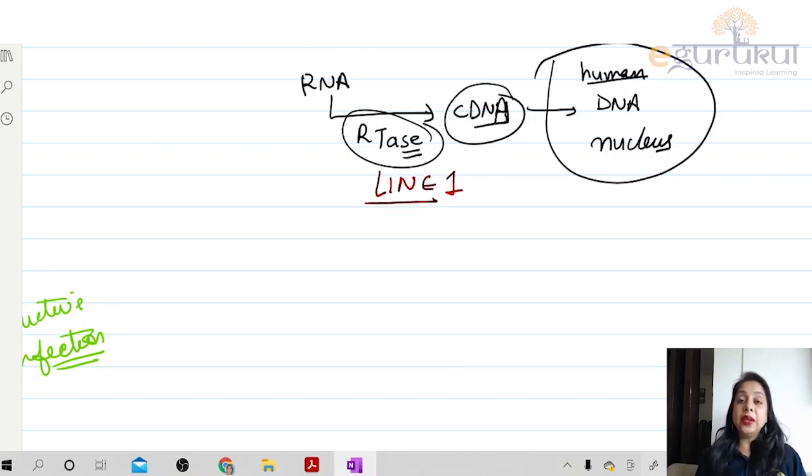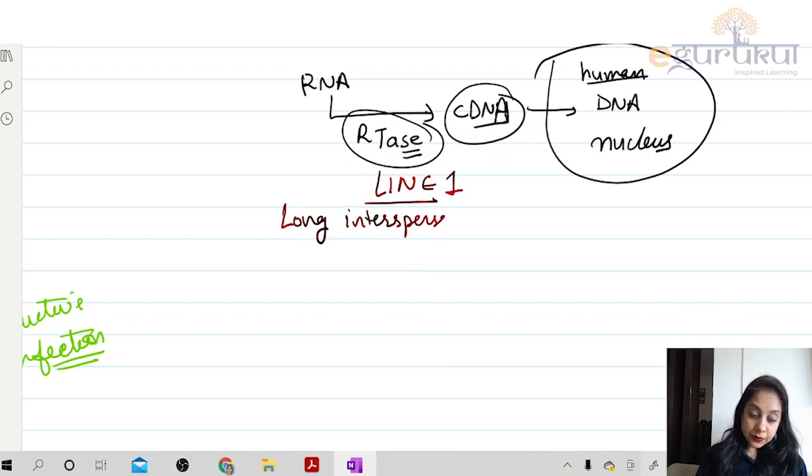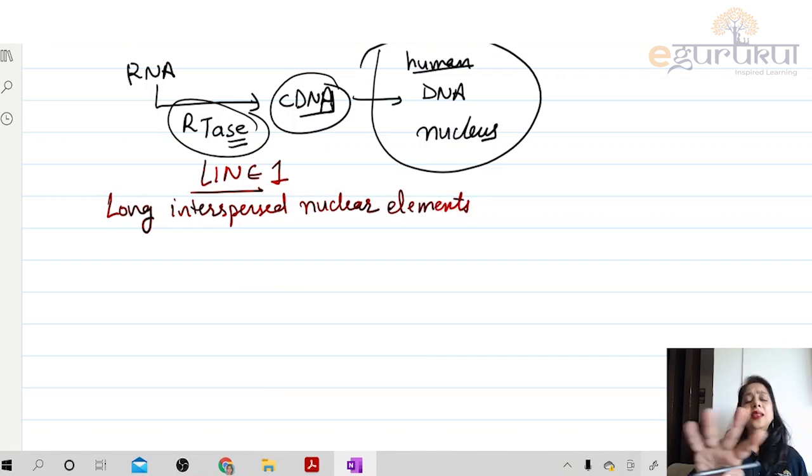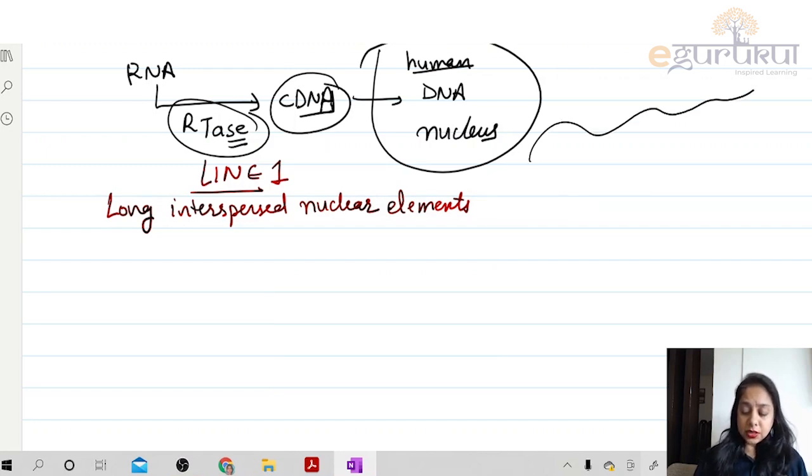Well, there is this LINE. We have these LINE-1 elements. What are these LINE-1? These are long interspersed nuclear elements. They are there in our human genome. Let's say it's too long, right? It's too long.